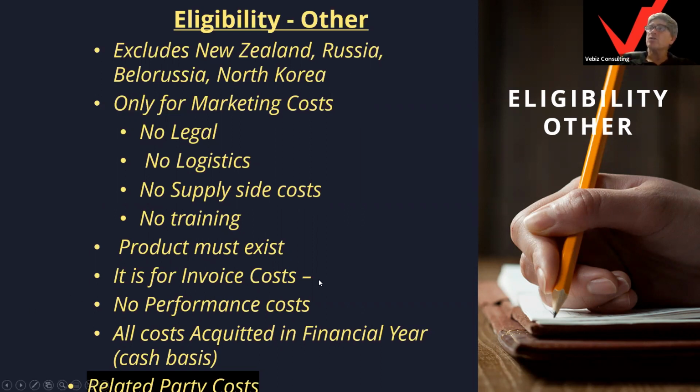It is only for invoice cost. So eligible costs doesn't include your salary, except in a particular instance. So there are always exclusions, but it doesn't include this. You might have an export marketing manager, but you can't claim his salary, even if all he does is arrange for sales overseas. But he sits in an office in Sydney and he arranges for sales overseas. He's a salaried person. It doesn't include them. So it's only for costs that you get an invoice for, and therefore you can demonstrate that there's a third-party relationship, an arm's length relationship.